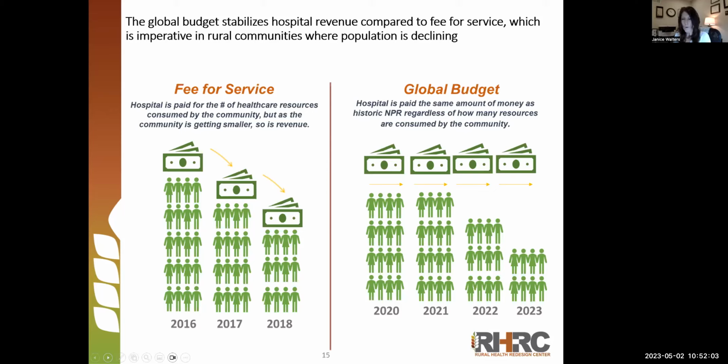Within the global budget, we're actually, again, using historical revenue, and that has been a criticism of our program, that we did start with historical revenue. Again, we recognize it wasn't perfect, but it was a starting point to actually start the journey. But we calculated a global budget, and then we've said to the hospitals, if you improve the health of the community and they don't simply go someplace else for their care, you get to retain the revenue associated with that historical utilization, even though the patients may not need that care.